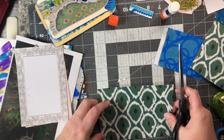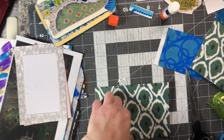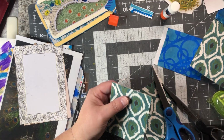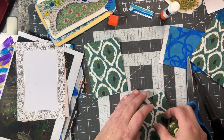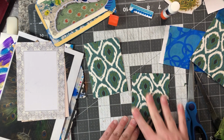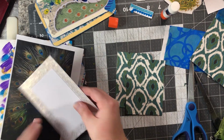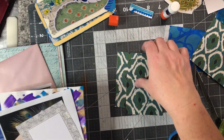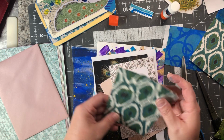So I've got that going on. Let's see here. This is 1, 2, 3, 4, 5, 6. I'll just do a roundabout size for a tuck spot. I'll sew around these. There'll be little tuck spots in the journal. Okay. I don't think I want to do anything to them.